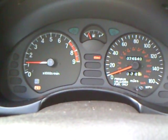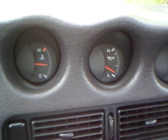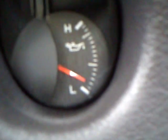That's basically how it idles when you start it up. It is warm. I did drive it around for a little while. That's the oil pressure right now.